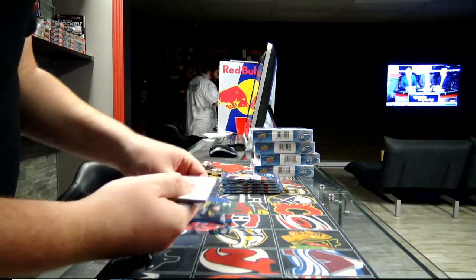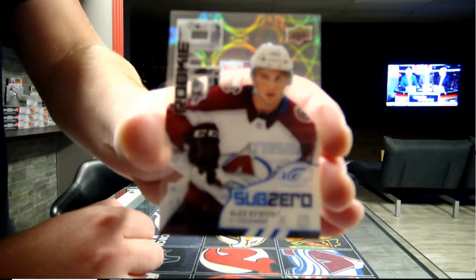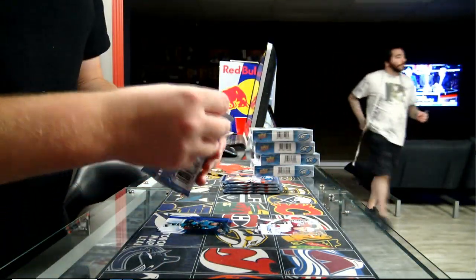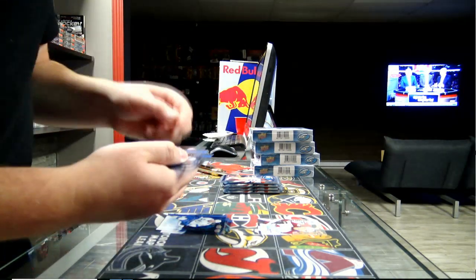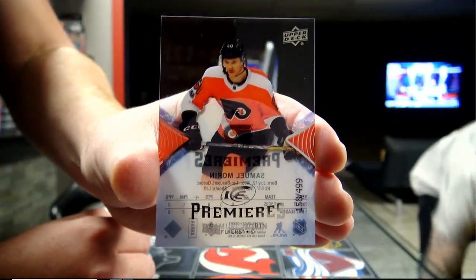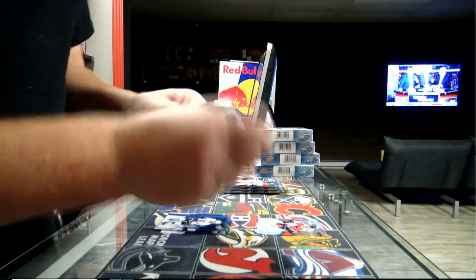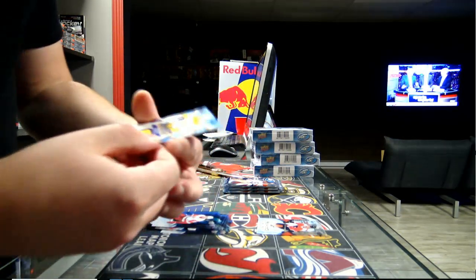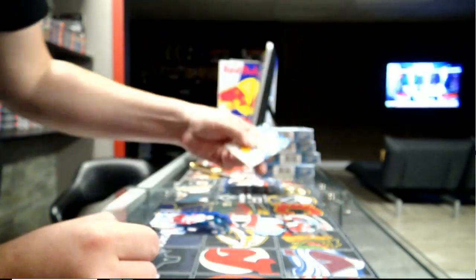So we start with a Sub-Zero rookie Colorado Avalanche, Alex Kerfoot. Kerfoot Sub-Zero rookie for Colorado. Second pack, Ice Premieres, number 499 for the Flyers, Samuel Morin. Morin, number 499 for the Flyers. Third pack, we get Ice Premieres jersey for the Nashville Predators, Radislav Kamenev. Kamenev for Nashville rookie jersey.